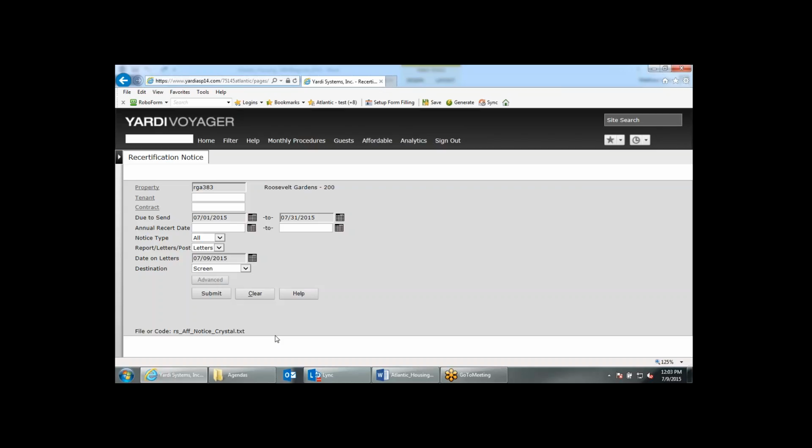Once these have been produced, I can audit these letters with my report that I just printed out and make sure that all of my residents that have shown up on that report are getting letters. Okay. Are there any questions about that?